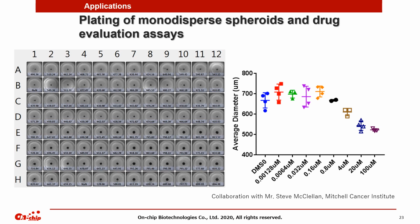Systems currently on the market cannot handle large particles like spheroids, and so our single cell dispenser is indeed a great tool for carrying out assays such as this.